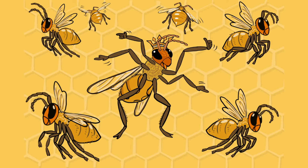So how does it all work? The queen stays inside, giving orders to her workers to go in every direction to find flowers and bring back pollen and nectar to feed her and the young. But how do they know where to find flowers? They don't. That's why different bees go in different directions. Some go left, some go right, some go straight, some go... Okay, you get my point.